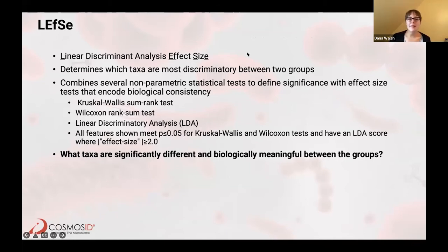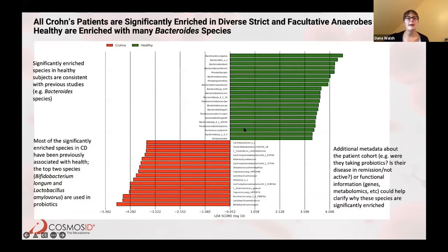It was designed by the Huttenhower lab. It stands for Linear Discriminant Analysis Effect Size. So its purpose is to find taxa that are discriminatory between two groups. It can do more than two groups, but also to tell you whether those are biologically meaningful or consistent. So it does that by using these three statistical tests. And I'm not going to go into the details on how they work, but this is the output from LEfSe.